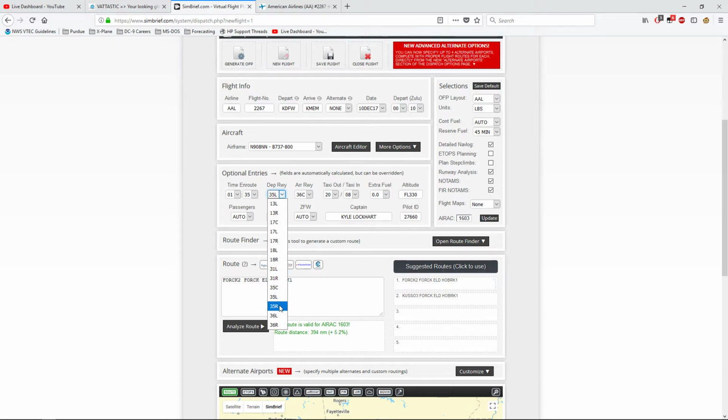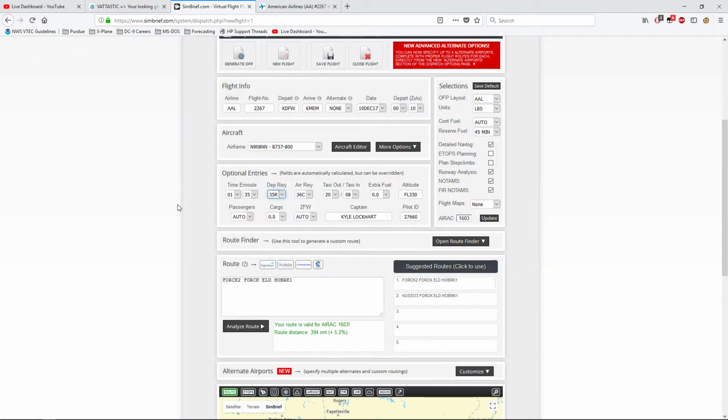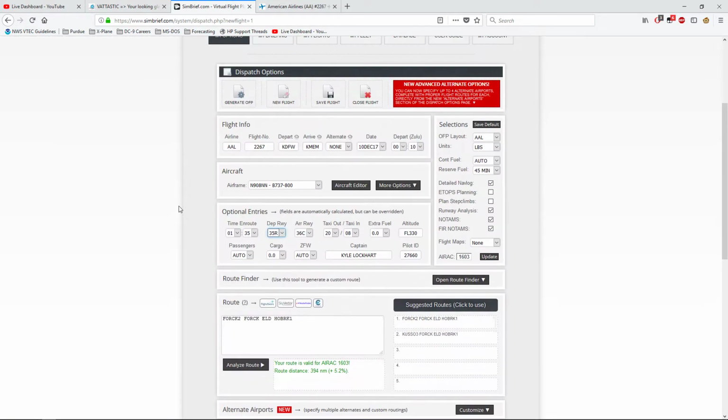I'm not really the best with Dallas Fort Worth. I do not want to do new SIDs and STARs. Let's come down here and make sure everything's going good. Altitude, extra fuel, cargo, passengers. I want to get a definitive number, so 184 passengers, full load. And we'll take along 1.4 for cargo and about 1,000 pounds extra fuel.